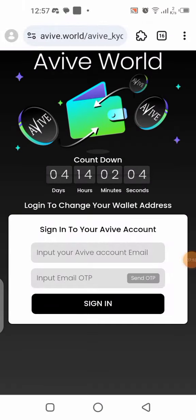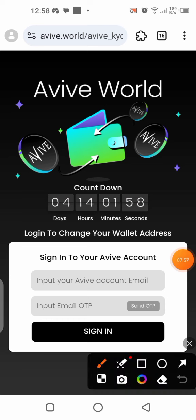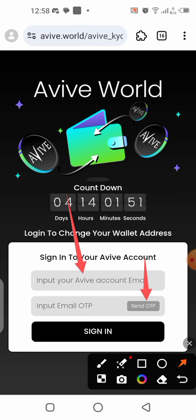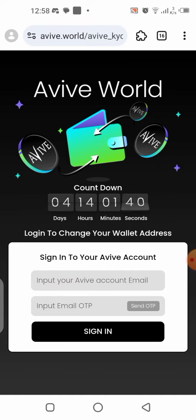Click on that link. This is where the link will bring you to. So all you need to do is put in your email address that you used in registering on your Avive mining application. Then you click on send OTP. They'll send an OTP to you, then you copy the code and paste it here. Then you come back and click on sign in, and once you sign in, your page is going to look different. It's going to be like this. Let me quickly show you what it's going to look like.